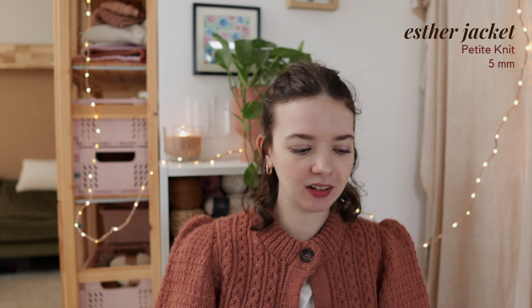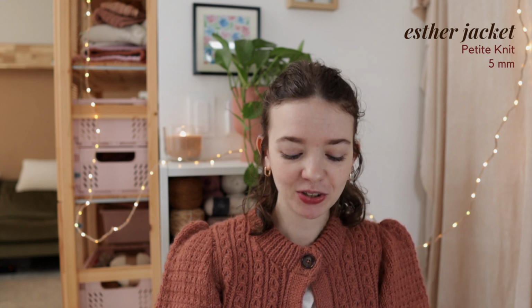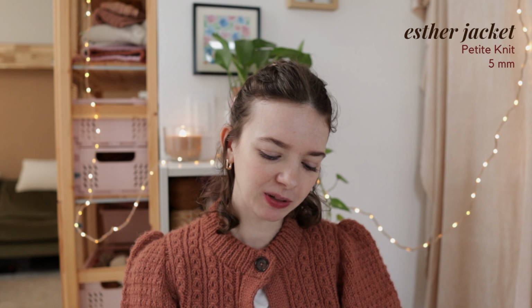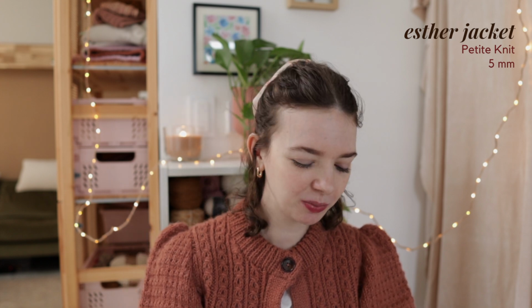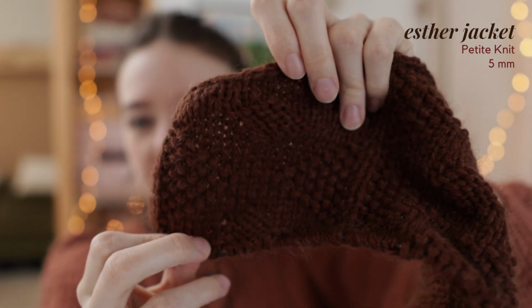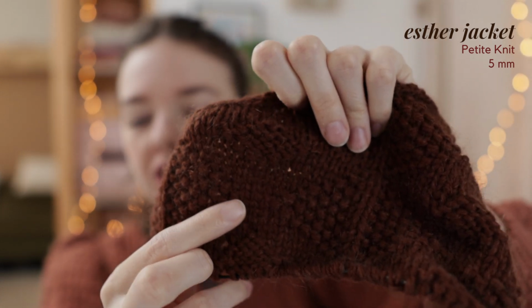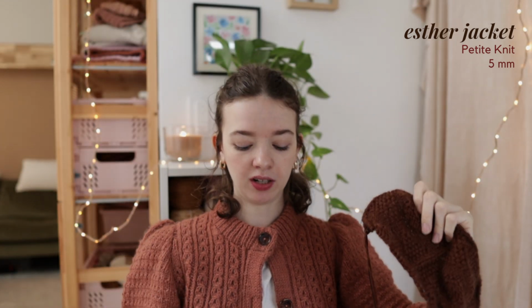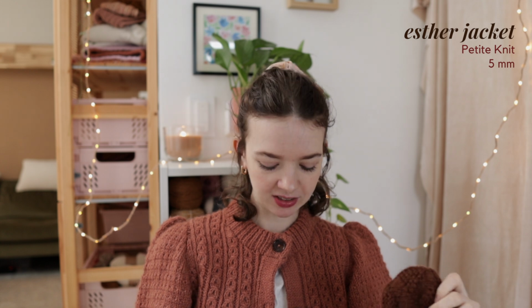So this doesn't make a lot of sense to me, and I maybe should have known just by looking at the design that it was going to be charted. And I guess I did know, but I didn't expect myself to not enjoy this as much. There are also, you know, spacings between the moss stitch design. So I actually have to look at the chart and then always remember and kind of count how many stitches are in between. And I just find it so annoying and tedious.